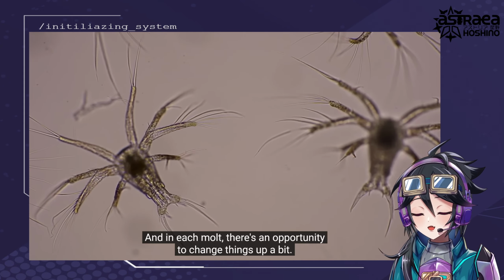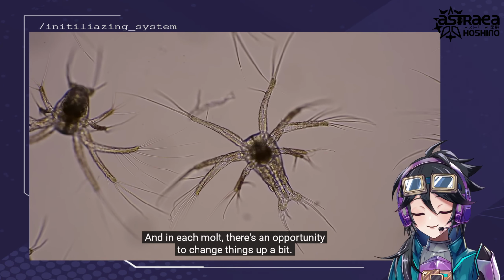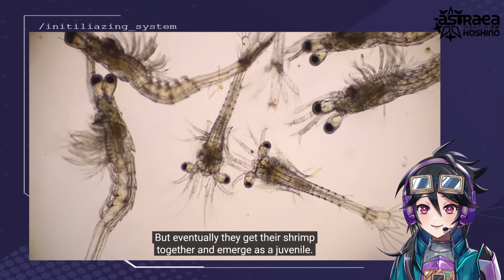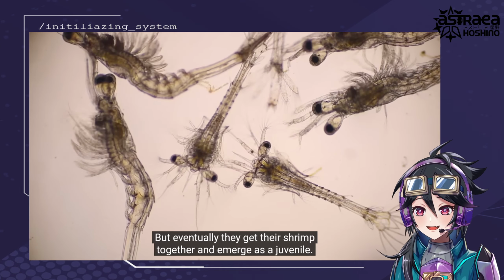And in each molt, there's an opportunity to change things up a bit. I mean, this is a much more radical puberty than getting some hair on your pits. But eventually, they get their shrimp together and we emerge as a juvenile. It looks more like a shrimp now.